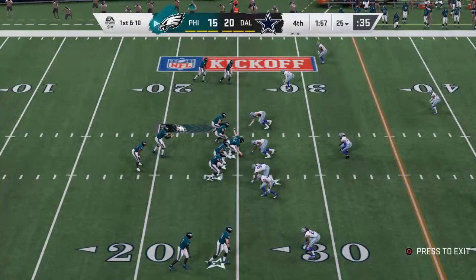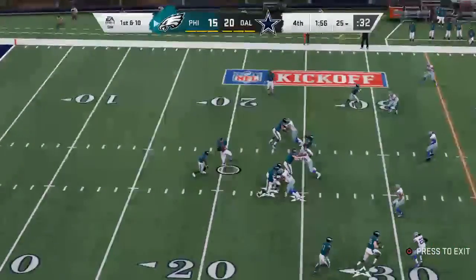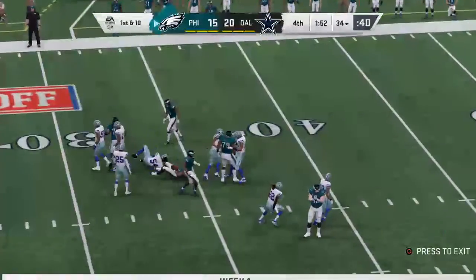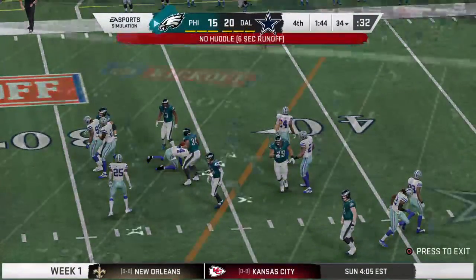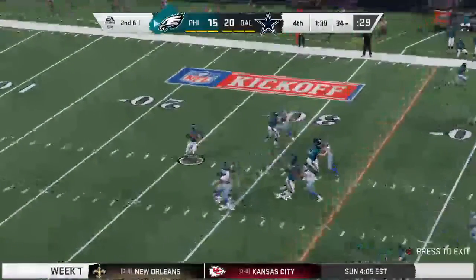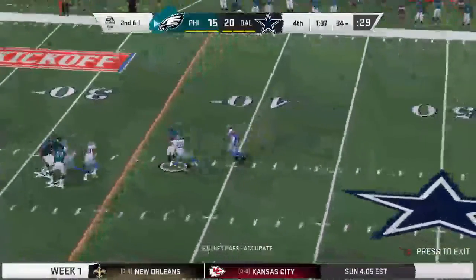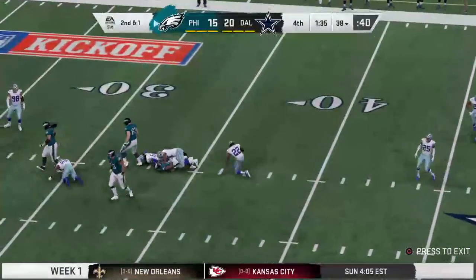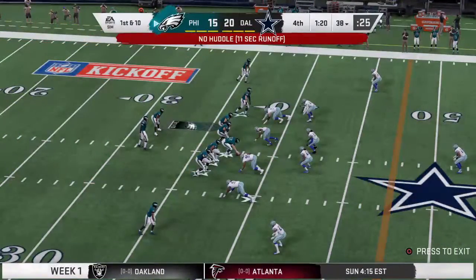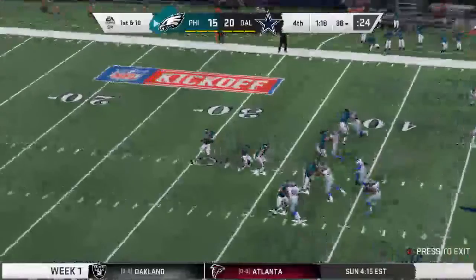Watch the screen. They'll start on the ground with Montgomery. And he's going to get a good gain of 9 here up to the 34. Now Wentz signaling frantically, let's get to the line. Back to throw. He's going to dump that off to his running back, Montgomery. And he'll be brought down shy of the 40 at the 38-yard line.